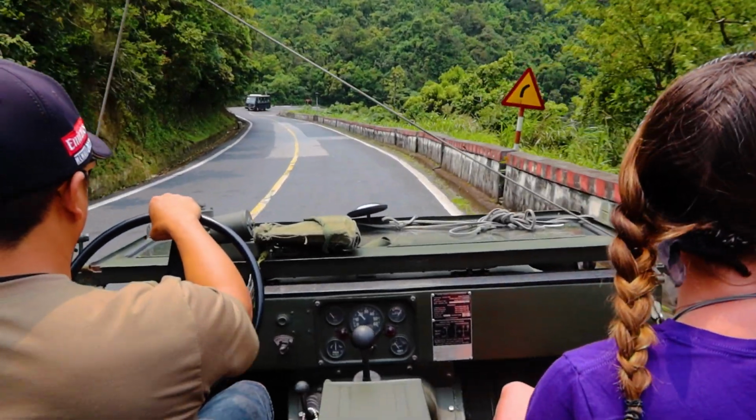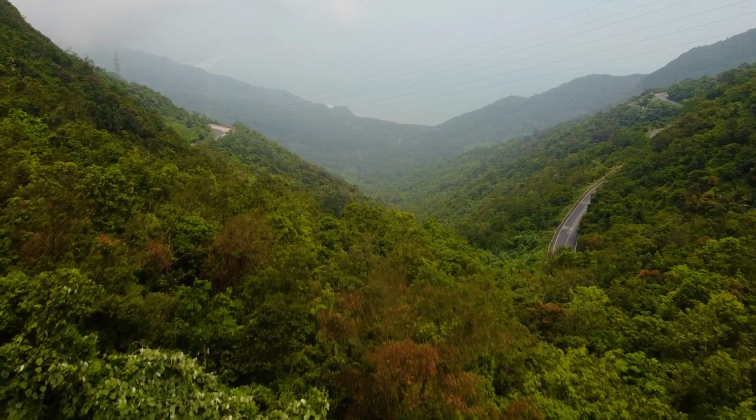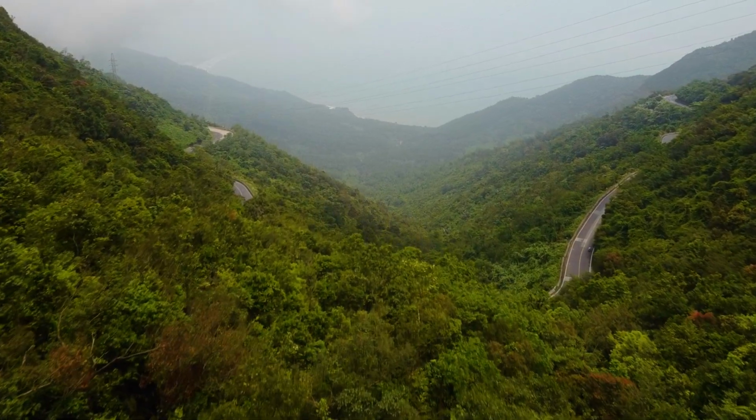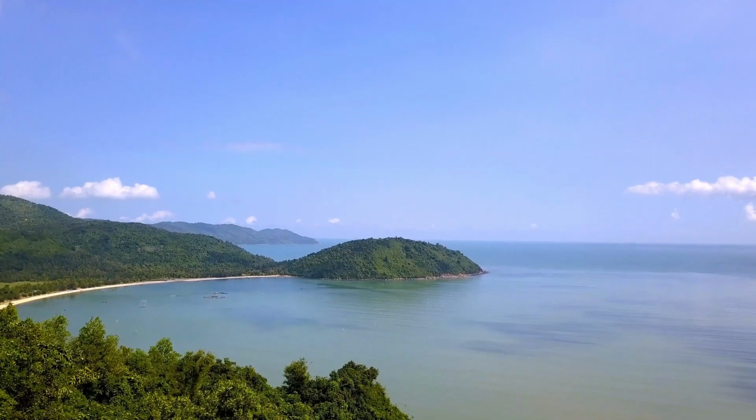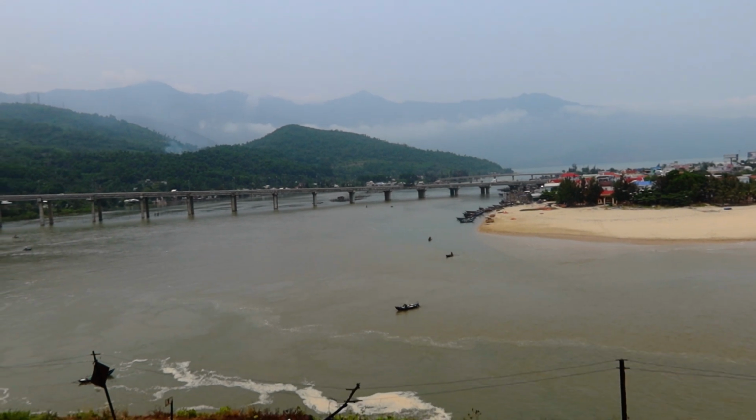Yeah, we did the Haivan Pass from Da Nang to Hue, as you've seen, and it was a great experience. It surpassed any expectations that I had. I knew it would be amazing, but I didn't think it would be as good as it was. The scenery was amazing. I think we're quite lucky in the fact it wasn't too cloudy. It was a bit hazy.